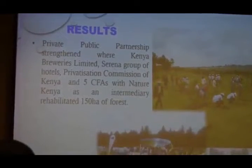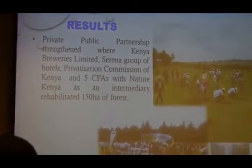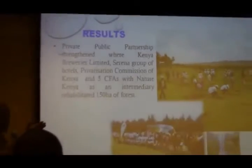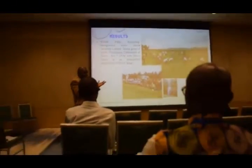Other countries in Africa like Kenya have already started to pay communities for ecosystem services, and that has contributed a lot to environmental protection. It takes some time. It's not something where we can say PES can happen within 1 or 2 years. No, it can sometimes take 5 to 10 years.